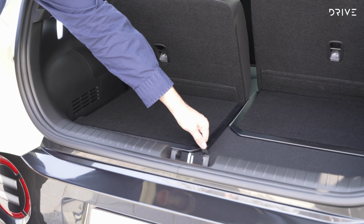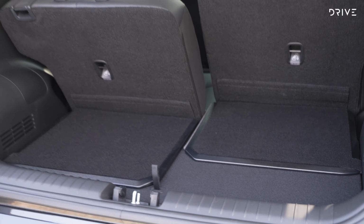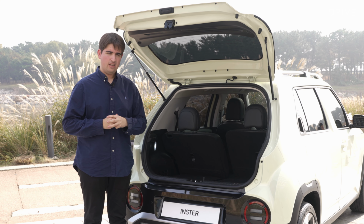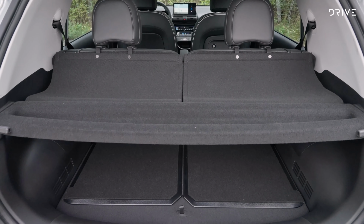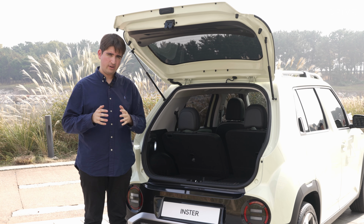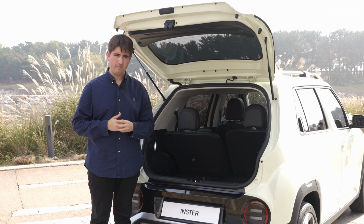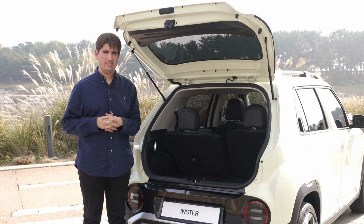You can lift up this floor to reveal more space underneath, but still, even then, the maximum boot capacity is 351 litres, which is still sort of i30 size or MG4 capacity, whereas in its smallest position, it's something like a Mazda 2, less than 240 litres of boot space. It's pretty small for a car like this. It's a compromise you might be worth considering, and if it's a city-focused car, you're going to put school bags in the back, maybe some shopping bags, it might be all right. Something worth weighing up before you sign on the dotted line for an Inster.